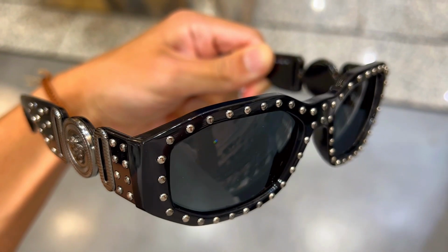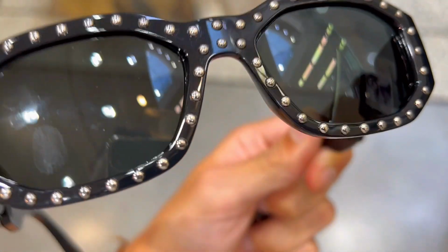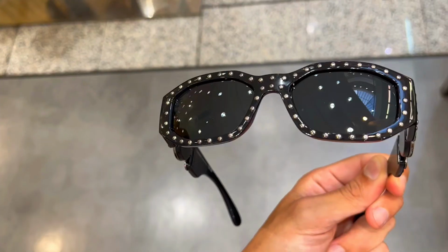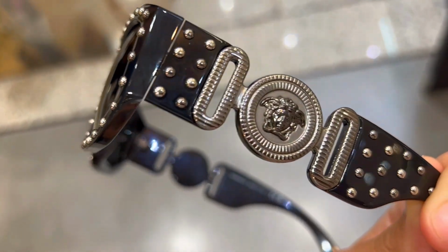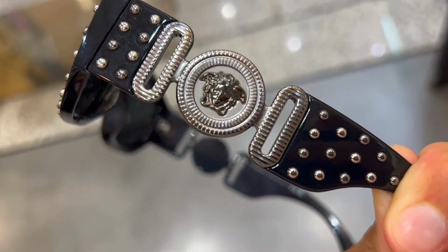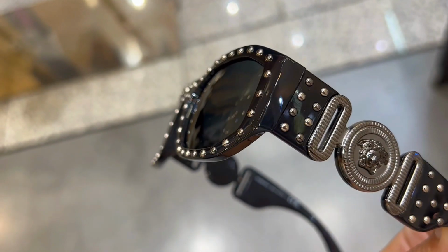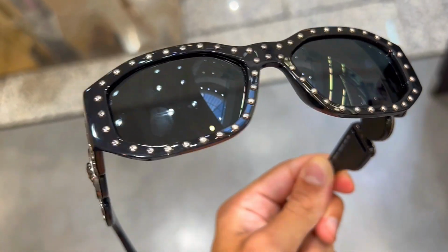Second, have you ever bought sunglasses that feel like they will fall apart any moment? Not with these. The VE4361 are crafted from quality materials that scream durability. When you touch them, you feel the difference. It's a tactile reassurance of their authenticity and high standards.